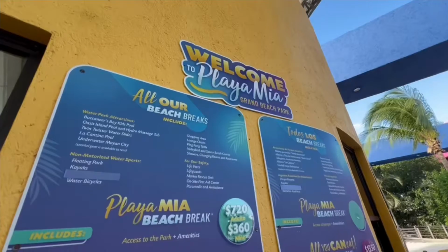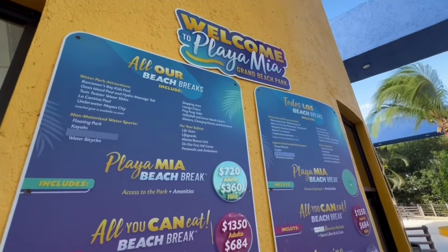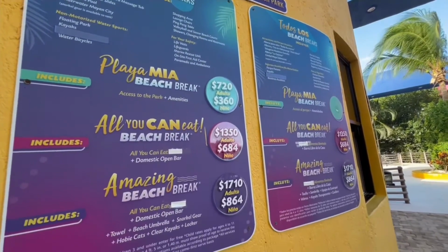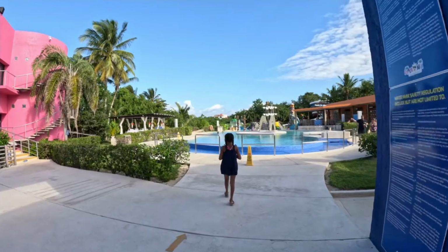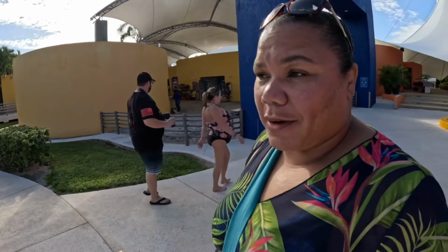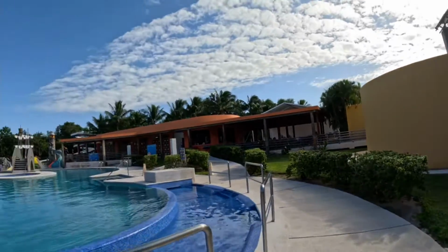And here are the pricing options for Playa Mia. Again, they had 3 different packages for you to choose from. If you do book this through resortforaday.com, be sure to print your confirmation and bring a credit card to pay for your balance. All right, we are here at beautiful Playa Mia, all-inclusive resort. It was about a 10-minute taxi ride from the port. This is beautiful.